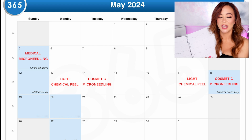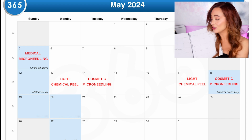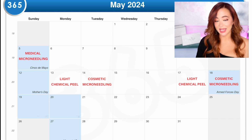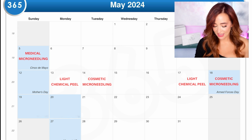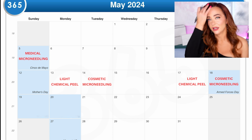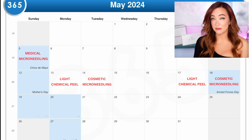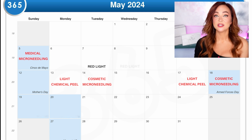So you just make sure that you're getting all the treatments that you want in your week and making sure they're spaced out properly. So then once I add in my chemical peels and my cosmetic needling, I like to go in and add in things like red light, right? Because the night of my chemical peel, I might use red light before I chemical peel. But the night that I medically microneedle, I'm not going to use my red light. But I might use it 2 days later as my skin starts to heal.